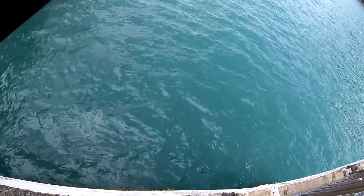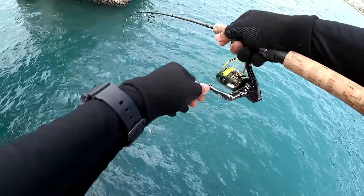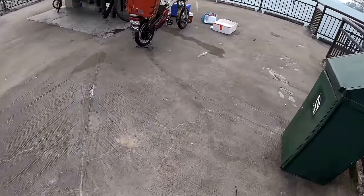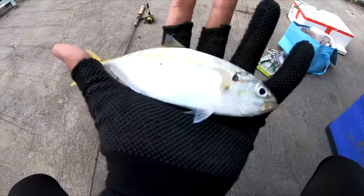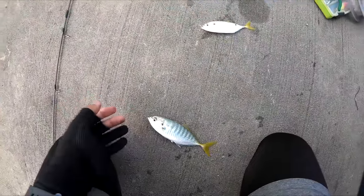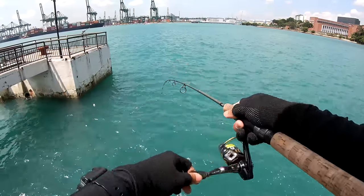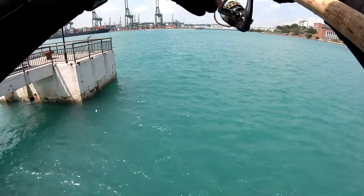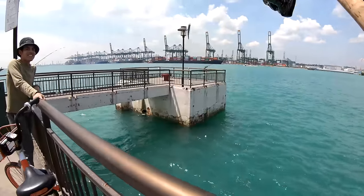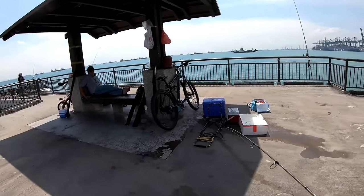Hey, big one! Big one, big one. Ooh, on light tackle, guys. Hey, sit down, sit down. Wow. Just caught these two. Good size. It's out. Come out. Yeah. Wow, very lucky. Wow, big one, big one. Wow, lucky, you don't know how to control.